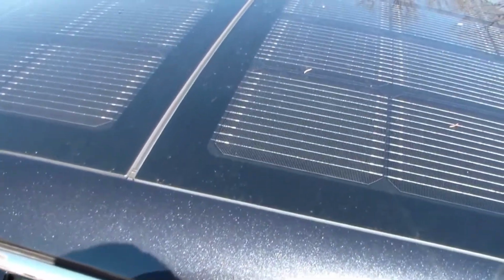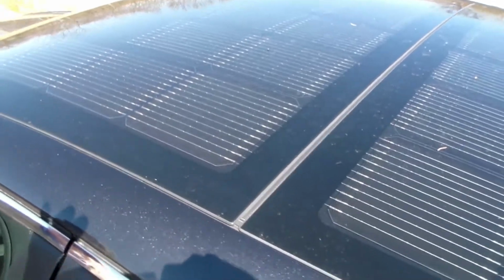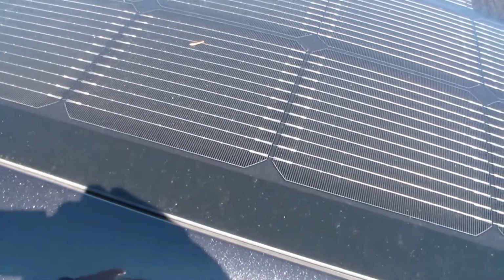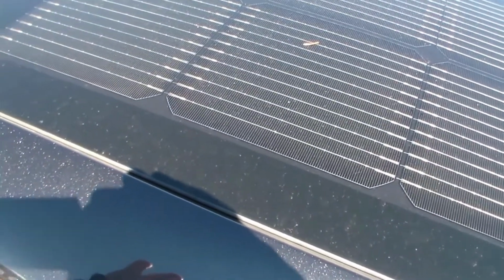But here's one of the coolest things I think that this thing has, and that's solar panels in the roof. I mean, it's a hybrid, so you want as much electricity and battery charging as possible. Well, they say in a sunny climate, by having these solar panels on the roof, you're going to get somewhere between 1,200 and 1,236 miles extra every year.